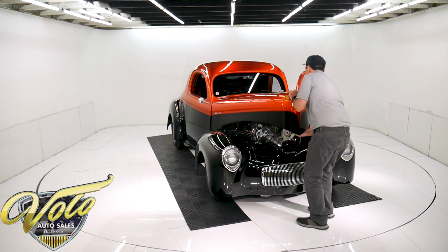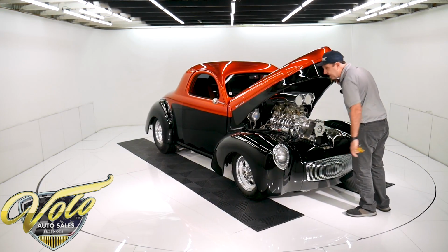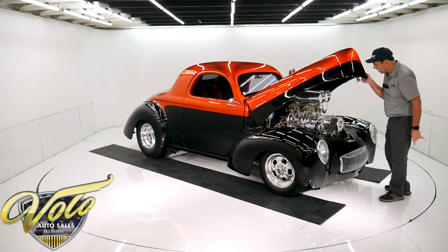This is really impressive. Look at that. That's like the biggest blower I think I've ever seen on a car. It's an 871 blower from the blower shop.